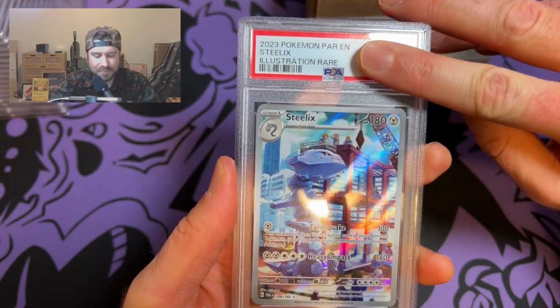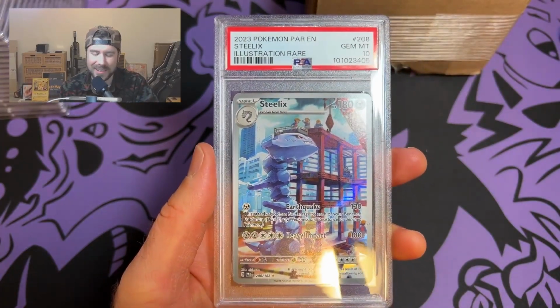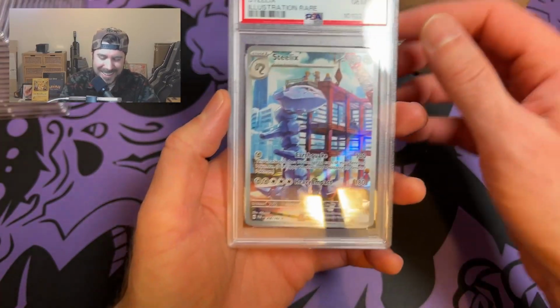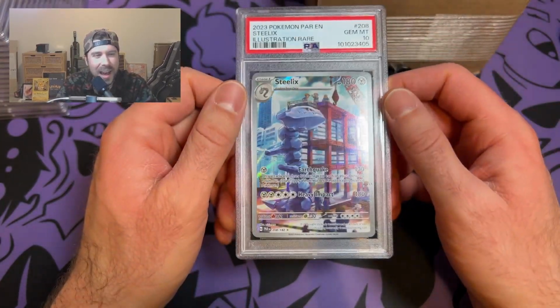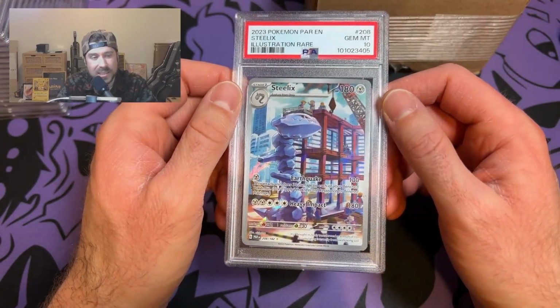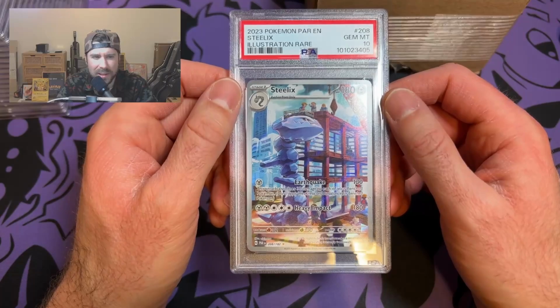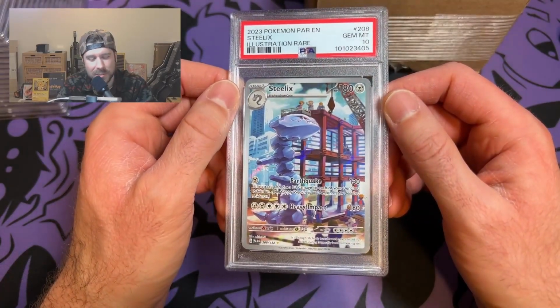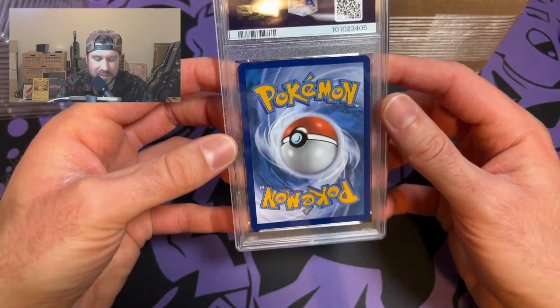Here we go. Groudon from Paradox Rift, Gem Mint 10, not Groudon. Gosh, I'm an idiot. Steelix, sorry. I don't know why I said Groudon. I had Groudon still in the brain. I love this Steelix, guys. I like Steelix just in general as a Pokemon. I think it's super awesome. I like Onix as well. And I just think this is so fun. Like, he's there helping the construction crew. It's just so cool. These illustration rares in Scarlet and Violet have been phenomenal.